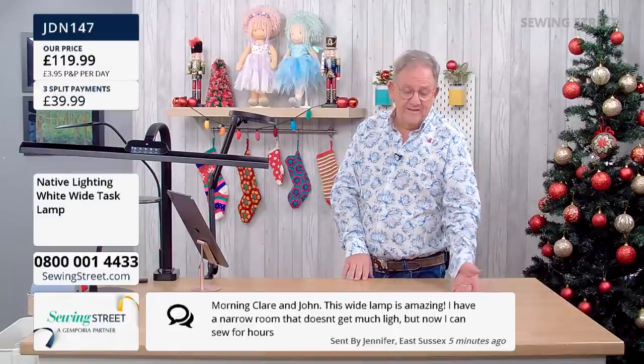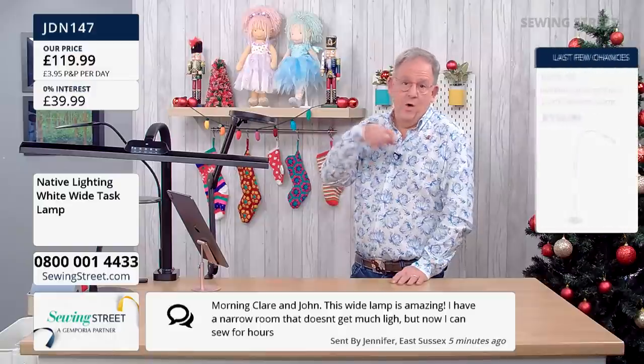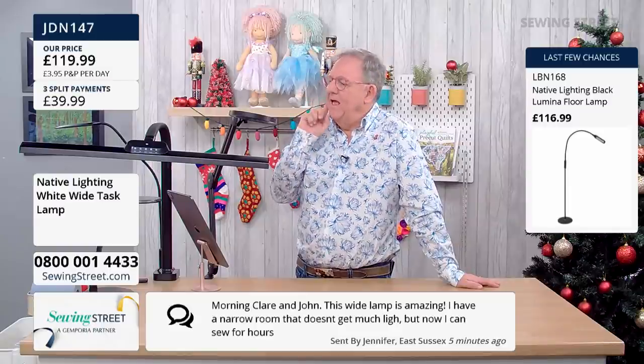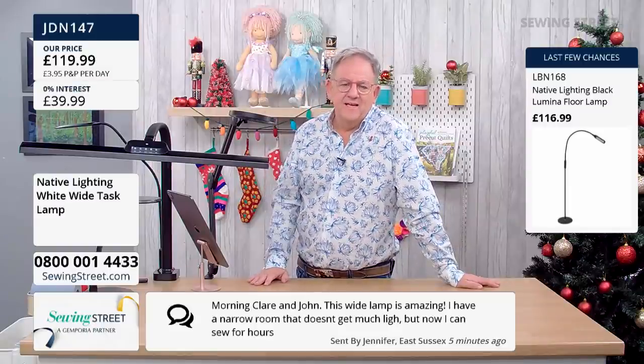A lot of us have north-facing rooms. My office is a north-facing room and gets very little light. So all the natural lights are brilliant, but this is fantastic. I just think it's a really gorgeous lamp, this one. So $119.99 is your price, split pay $39.99.